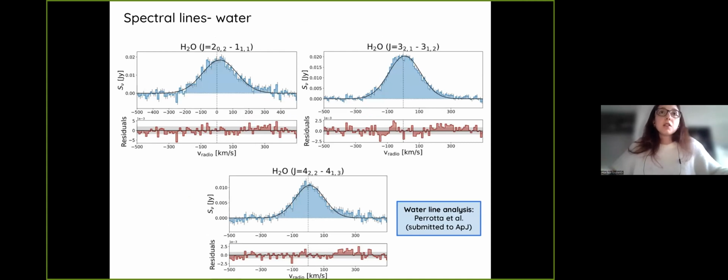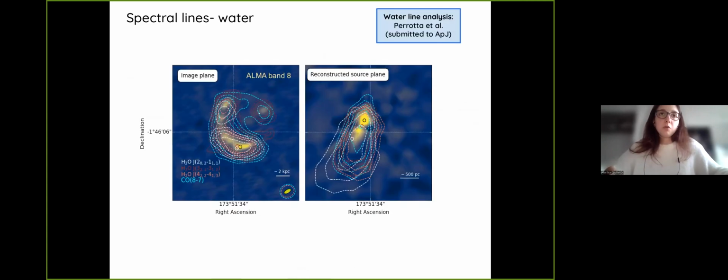Then a bit of prospect of what we are doing right now for this source. Together with the CO and C+ observations in the same ALMA data, we also have waterline emission, three transitions in particular, and you can find the results in the near future from this work led by Francesca Perrotta. And the main goal of this work will be basically to re-perform a similar analysis as we did for the continuum and the CO and C+ data, and reconstruct the morphology of the different waterline transitions.